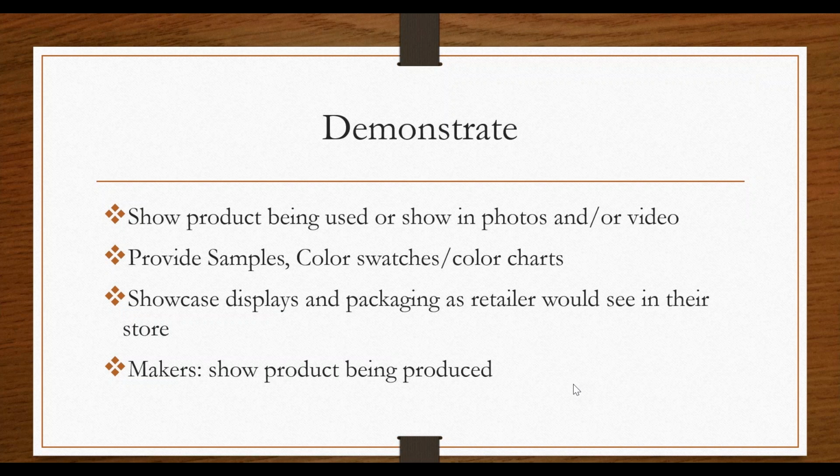If it's a clothing item or something like that, you can provide samples or color swatches, color charts, information like that. One thing I think works really well at a wholesale show is if you're able to show the buyers what their product would look like in their store. So show how it may be displayed in a retail setting, or how the packaging would look on a retail shelf, something that can help them visualize that product in their store.